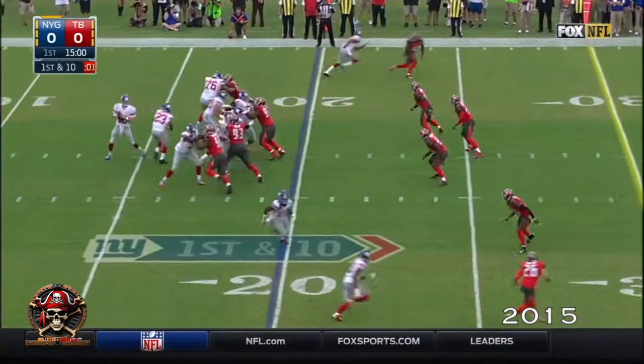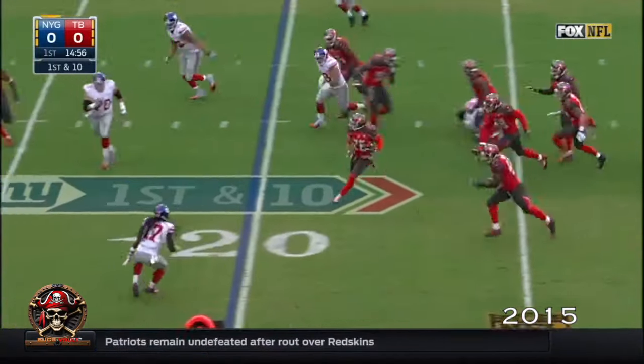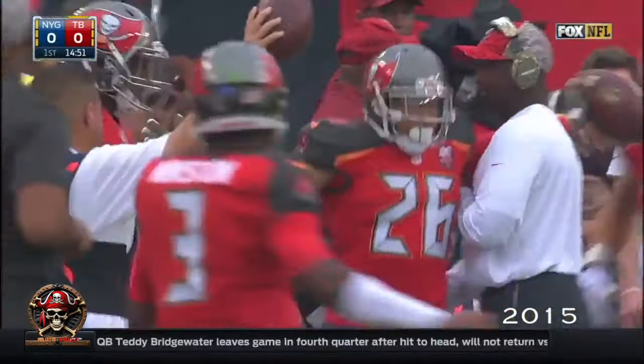Block on first and 10 from the 20-yard line. On the slant, deflected and picked off. It was intended for Beckham. Sterling Moore with the interception for Tampa Bay. For a first down.